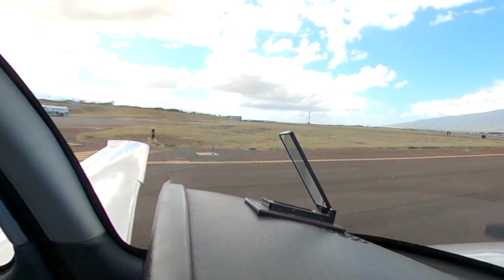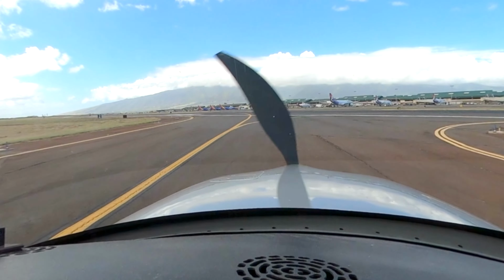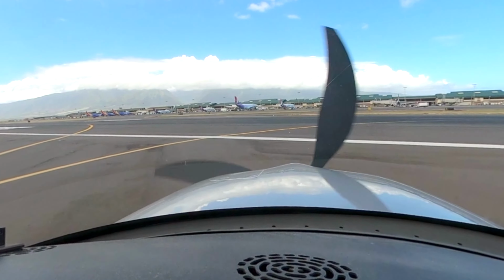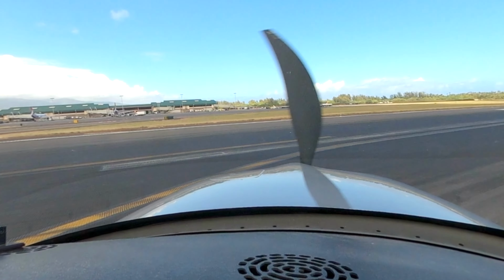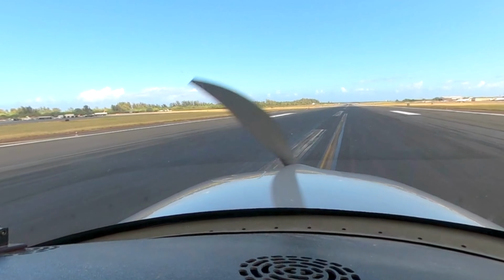Okay, very good. So we've been cleared to take off, and he's told us that he wants us to extend the departure a little bit because he's got a couple of Army helicopters in the direction that we want to be at. Alright, so I'm just adding a little bit of brake here to get us lined up with the center line. My hand is going to be underneath yours on the throttle, and we're going to line up here.